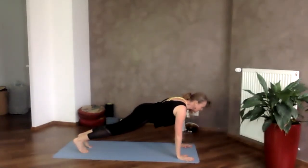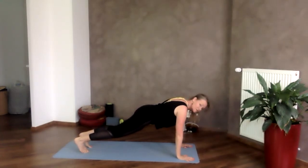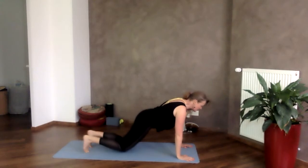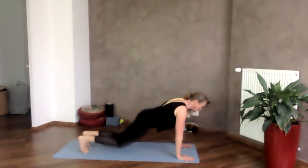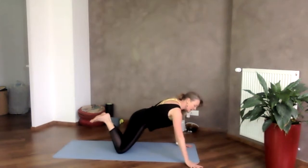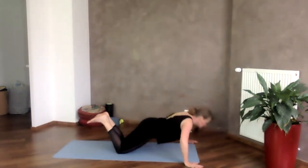We're going to hold the plank. Lift your chin. 5. Knees are soft. 4. If it's too much, lower the knees to the floor. 3, 2, 1. Now we'll lower the knees, lift the feet, open your hands, and get ready for your push-ups.